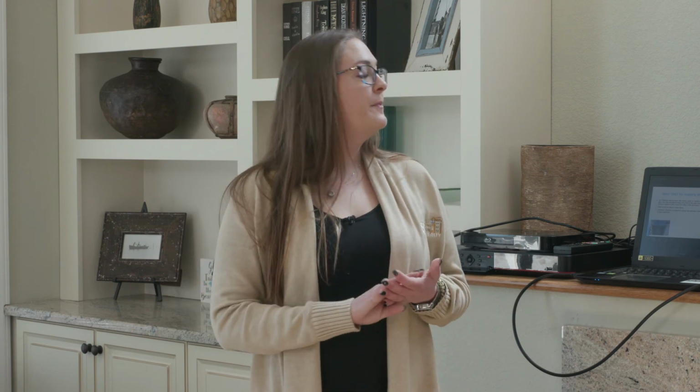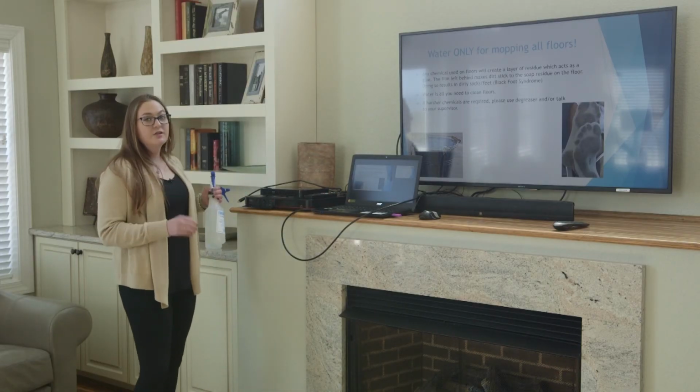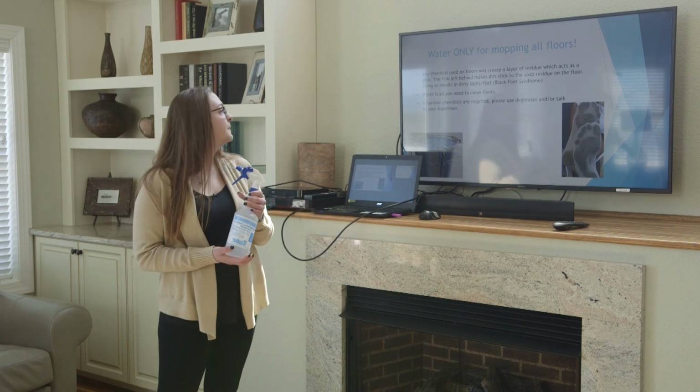floors throughout the property. If you need something that has just got a little bit more to it than just water, please use our degreasing solution. This product is safe to be used on floors and it will not create that chemical residue.